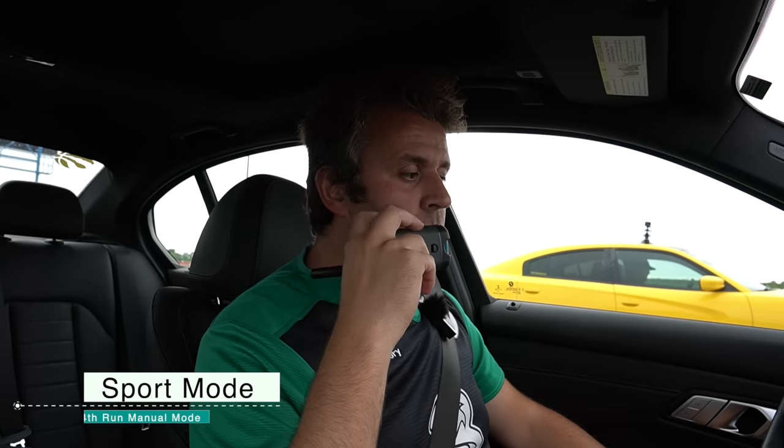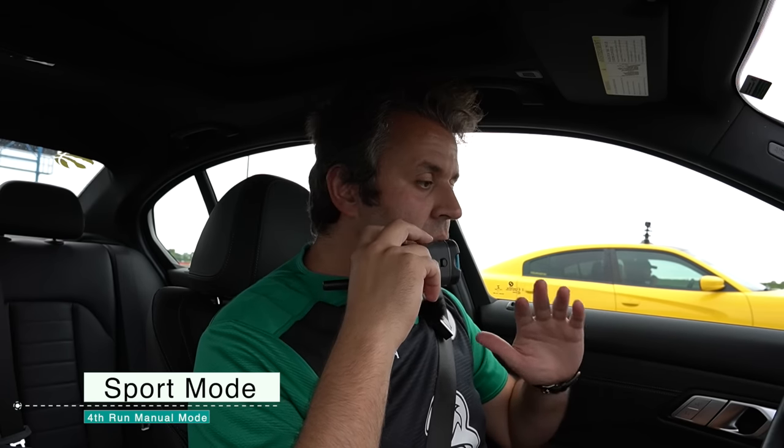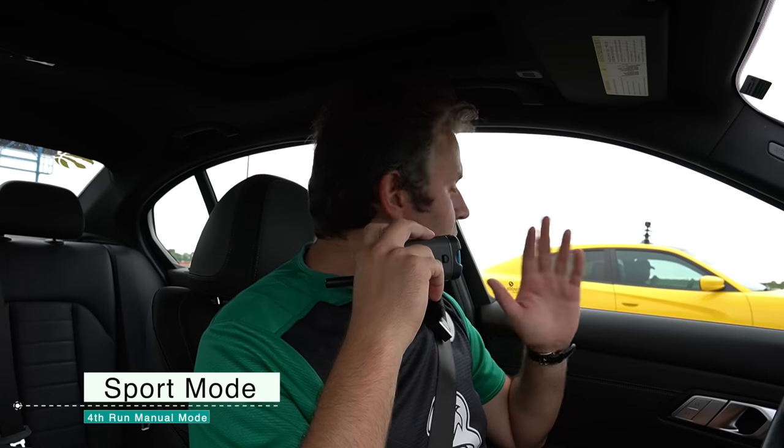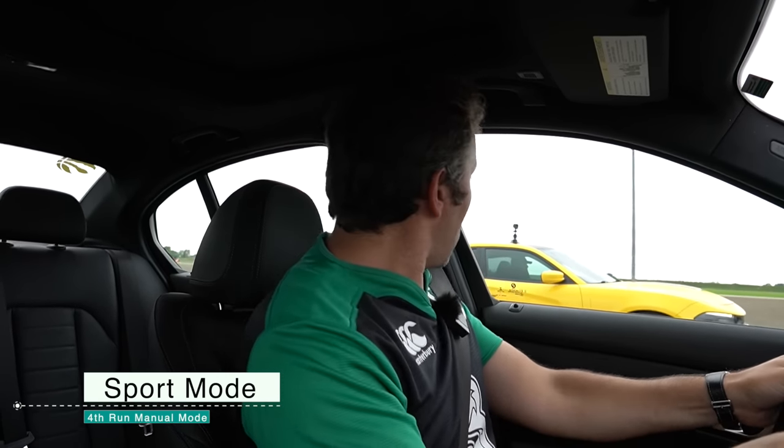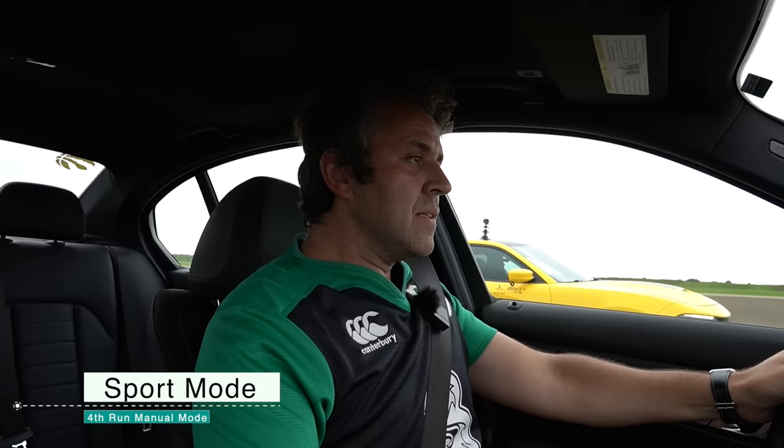Okay, so this time we're going to do sport mode, traction off, but in manual mode. I'm going to do mine in manual mode as well, and maybe you can get more power out of it. I'm good to go on my side. He had a good takeoff. Oh, that is a very aggressive lunge. Come on.